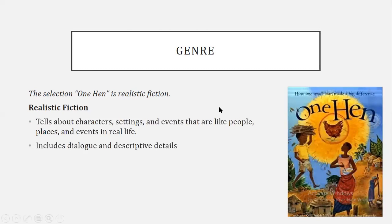Miss, is this the big book or the small book? Is what the big book or the small book? This is a picture of the story we are going to be reading. All right, this is our main reading story in our literature anthology. The first story we will be reading is called One Hen.